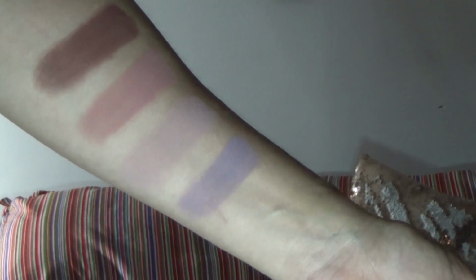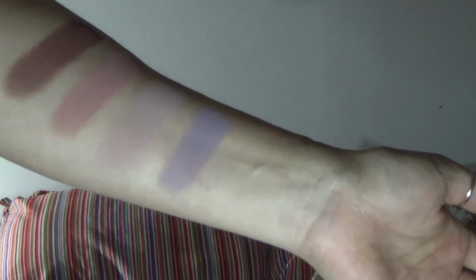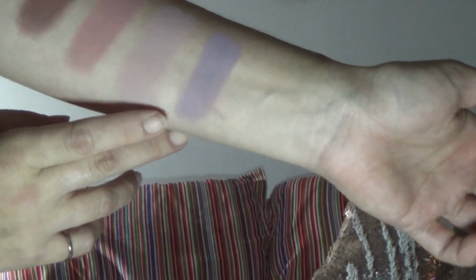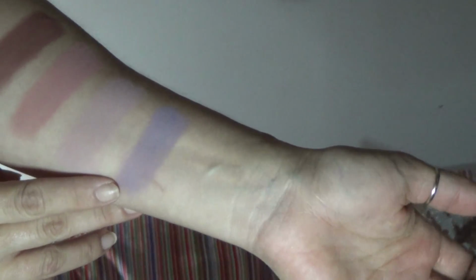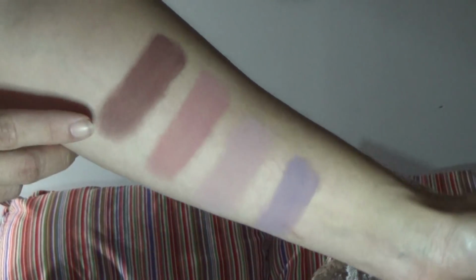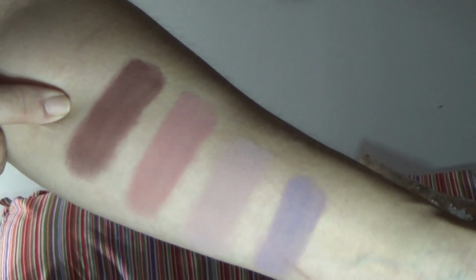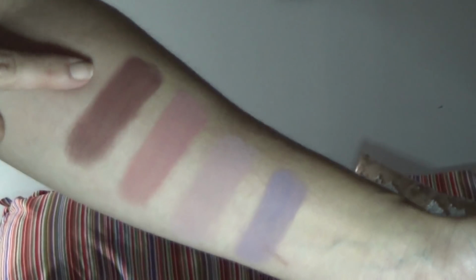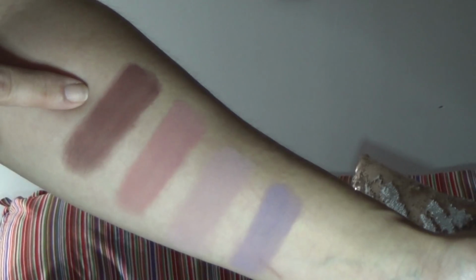Looking at these together makes me want to make an eye look. They're just so pretty. This is very lavendery, and this is a grapey gray lavender purpley kind of mix. It's like everything thrown in together. This is a pinky red. As you can see, this is a very deep burgundy wine red. It's not like the other shade, the Pharoah shade that I showed you, that was very brown based. This has some more red in it.